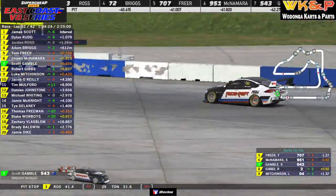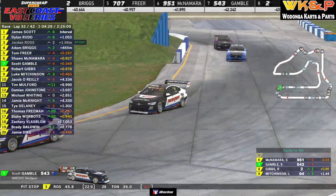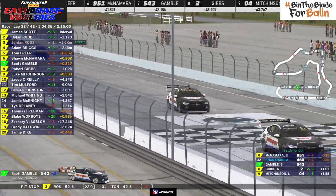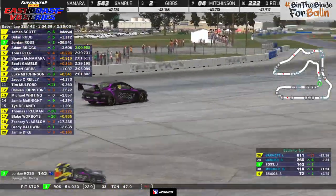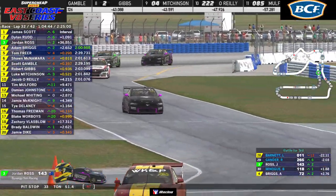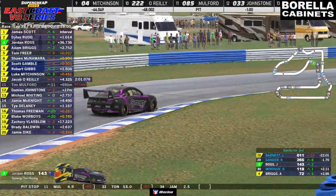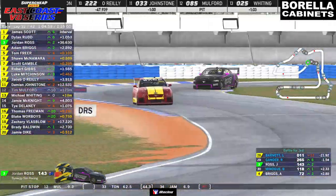They're definitely going to be tight here for Ross, I think. Still hasn't dropped off the jack, so now he's out. Here he comes. He's going to tuck in just in front of that group. Well done, Jordan Ross. Very smart play. Hopefully he hasn't underfueled the car.